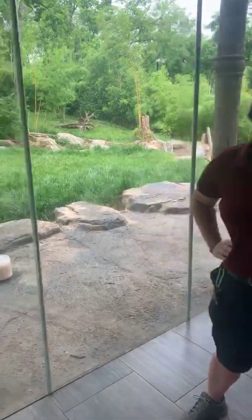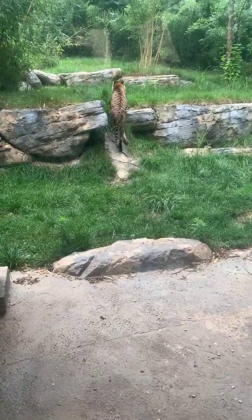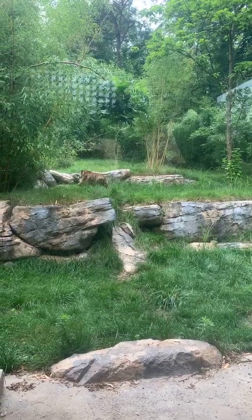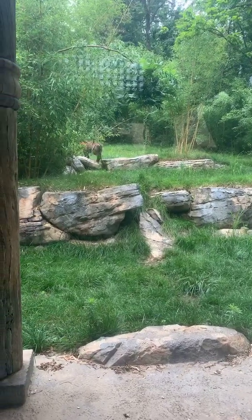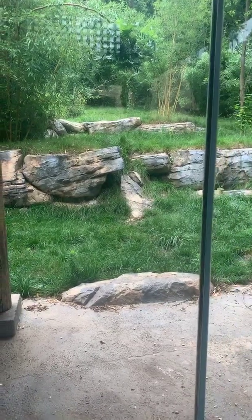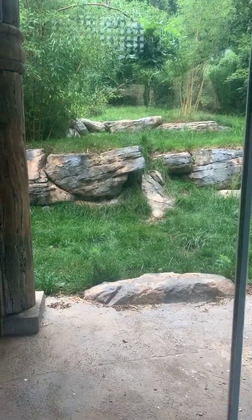So Melissa, do you want to tell us a little bit about what's going on here? Sure, yeah. So this is Frances. She is one of our two Sumatran tigers. She is here along with her sister Huntley. But even though they're sisters, they don't actually like each other. Once tigers are fully grown, mature adults, they are solitary. So they want to live alone and have their own space. So you won't ever see these two girls together hanging out. But they both call the Nashville Zoo their home.